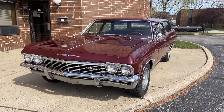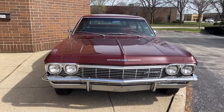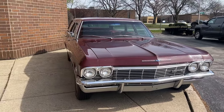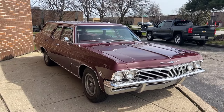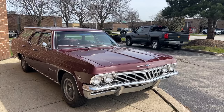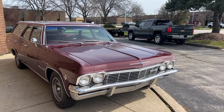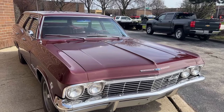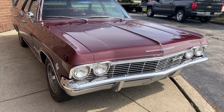Like I said, 65 Impala Wagon, finished in correct Madeira maroon with maroon interior. 409 Powerglide automatic, power steering, power front disc brakes, 12-volt rear, power rear window, loaded with original documentation and no rust. As always, I'm going to go around it, point out anything I do see, fire it up, and then drive it. So, of course, you'll start here in the front, as always.